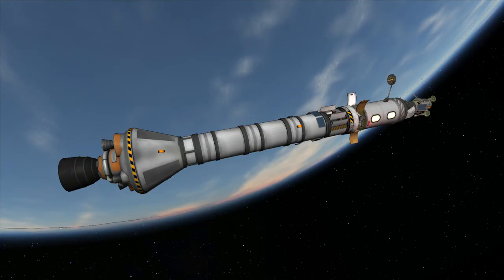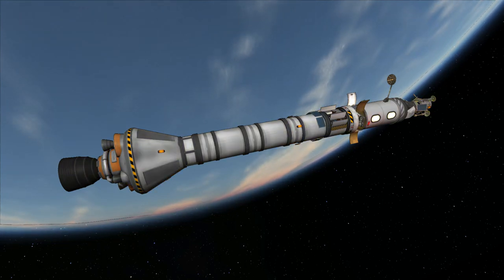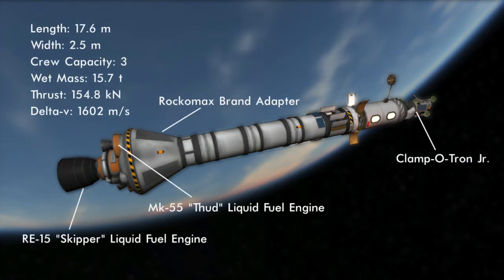Let's take a closer look at the ship that Bob and Jeb will be calling home for the next few days. Its most dominant feature is the RE-15 Skipper engine down there at the bottom, which is nothing but dead weight until we get into the required lunar orbit, so that required the addition of two radial Thud engines. All told, that adds up to 4.8 tons of engines, a stat that dominated the design of this whole mission.